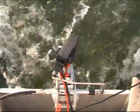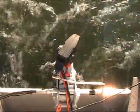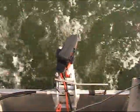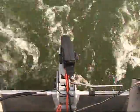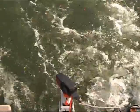This motor will allow you to virtually just make a tight circle even. It just allows for great maneuverability. We're just going to cruise down the lake now and visit some friends.